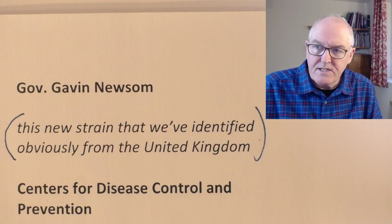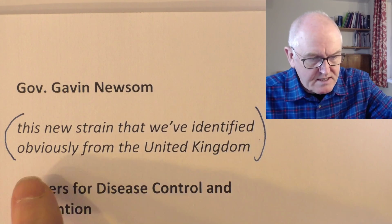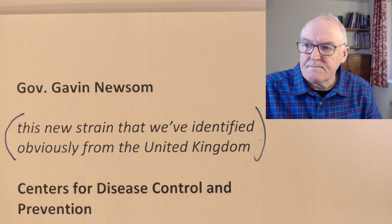Because the genomic testing in the United States has been very, very patchy, it's not obvious. So it may be from the United Kingdom. We just picked it up first.